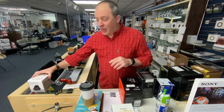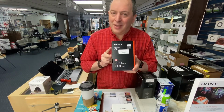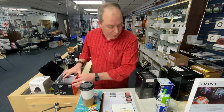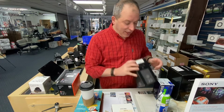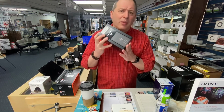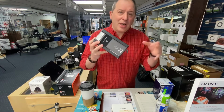If you are shooting Sony full frame though, and do need that ultra wide angle of view too, we do have the 14 1.8 back in stock. Gorgeous lens. Come check it out. If you are an Olympus user, Micro Four Thirds, we have the ultra fast 25mm f1.2, beautiful normal focal length lens with a fantastic shallow depth of field.